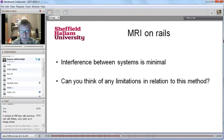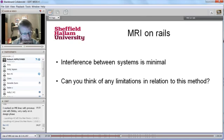A quick question at this point: any possible limitations of this method? I'm going to pause for a minute.